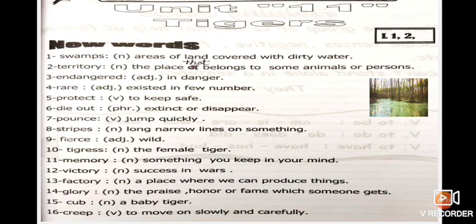Rare, it's an adjective which means existing in few numbers. Rare, okay? Protect, to keep safe. Protect means to keep safe.